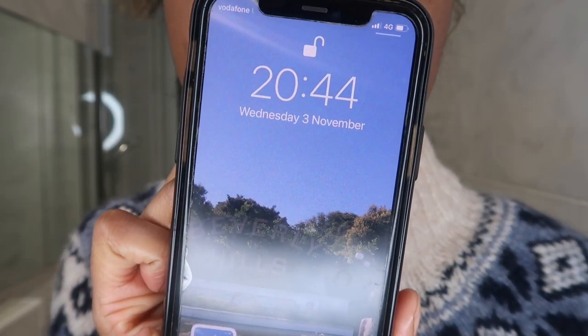It is now, let's see the time. It is now 8:44. So let's see, let me prove it. I've definitely put this to the test. It's been 7.5 hours, which is really good. It's a really good full day's wear test. So I'm going to show you it up close and then I'm going to take it off.